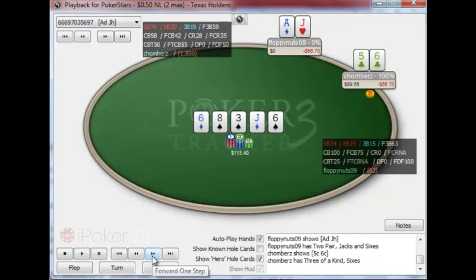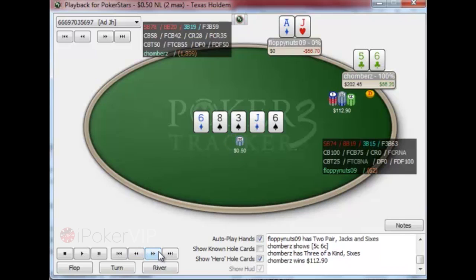But in saying that, he rivered the 6 here. But still, obviously, we played that hand optimally. But that's just poker. That's just how it happens sometimes.